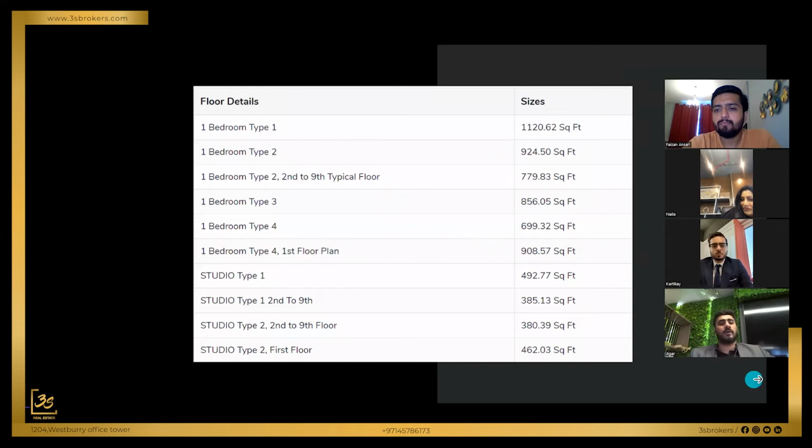Mostly, Rivera will feature a lot of cafeterias, a lot of restaurants, a lot of convenience stores and shops. Why? Because of the Dubai World Cup, because of the horse races which happen there. A lot of people are coming in and prefer Meydan as a good getaway to stay.